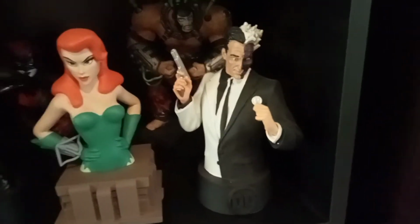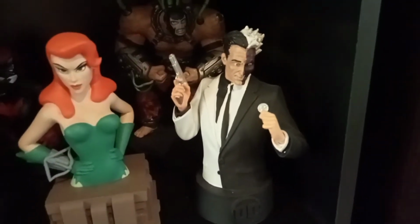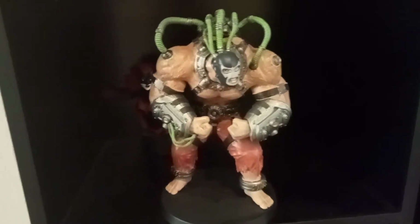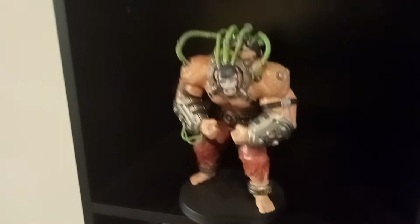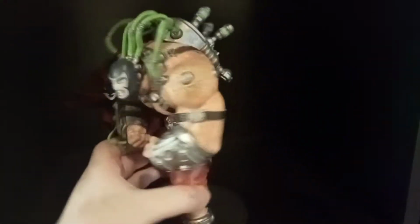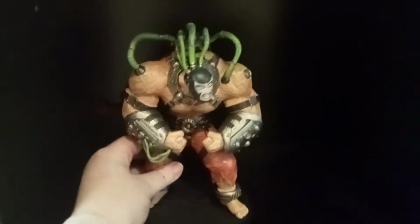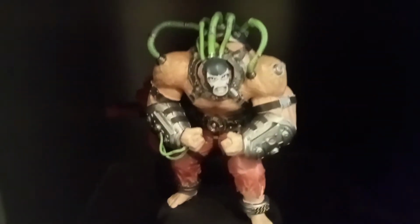Then we have another Eaglemoss, this time Two-Face. Again, probably the only Two-Face I'll ever have in my collection. Behind him we have yet another Eaglemoss, this time Batwoman. And this statue, if you could call it that, is again another Eaglemoss, I believe, but it's one of my pride and joys because it is Bane from the Arkham series. And as I've said a million times, I adore the Arkham series. Very, very affordable. I think this cost me about £20. So not the most expensive statue in the world, but I think for a £20 statue, it's pretty good.